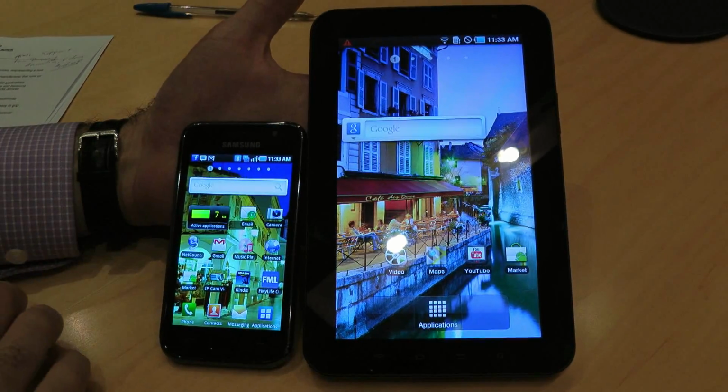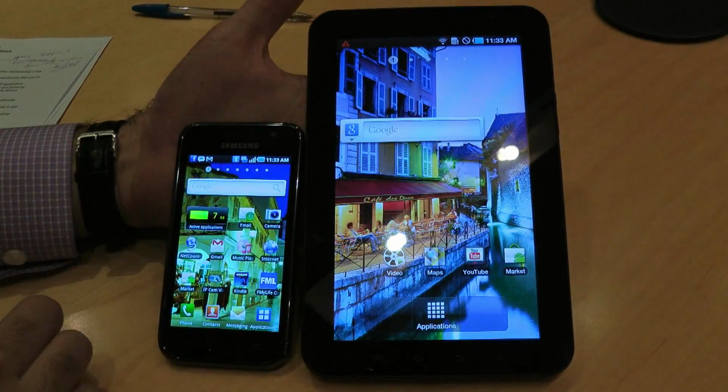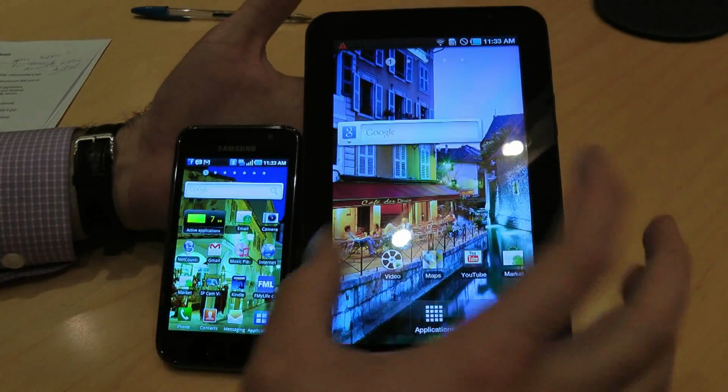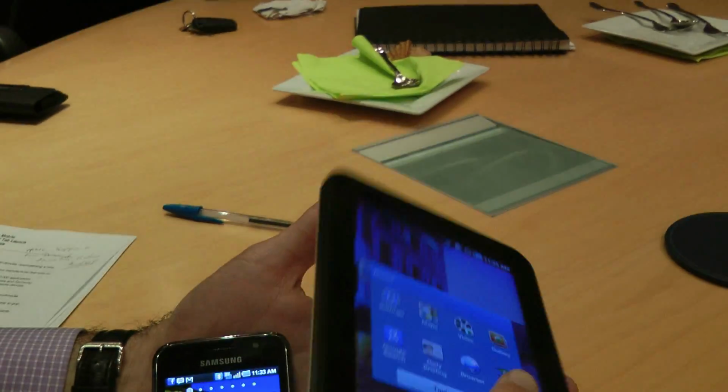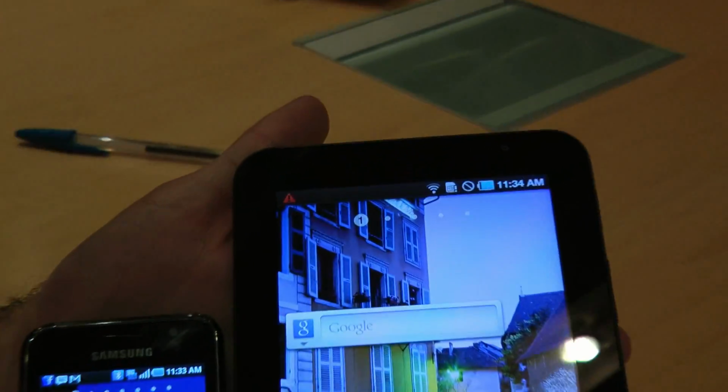Another feature that this device has is two cameras. One camera is 3 megapixels in the back of the handset, with an LED flash. And there is also a 1.3 megapixel camera at the front for video calling.